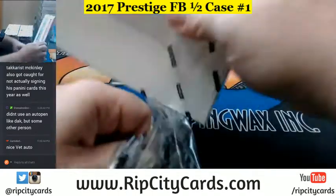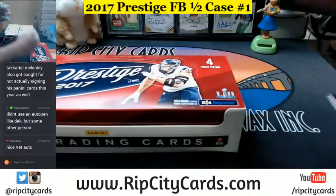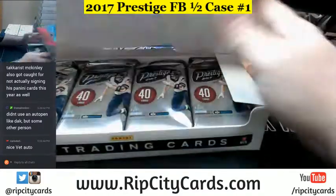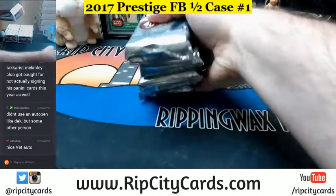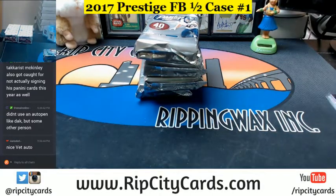All right, we got 3 more boxes. We're halfway through. A lot of cards, but not a bad way to do it. I mean, what is it? 160 cards a box.